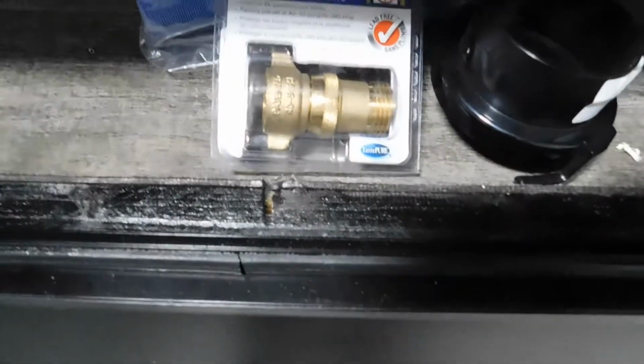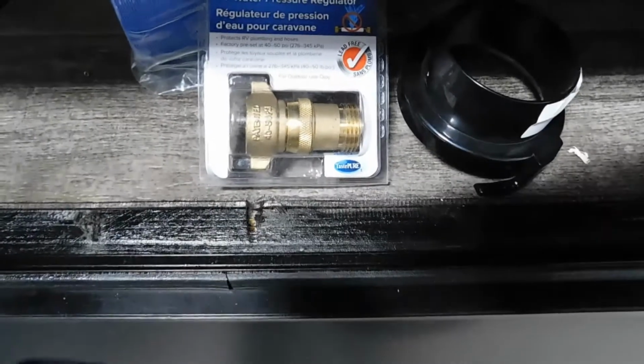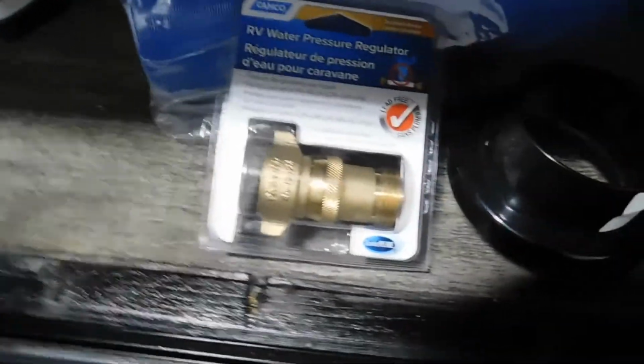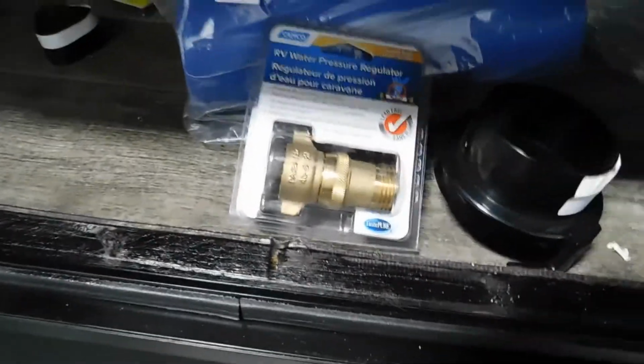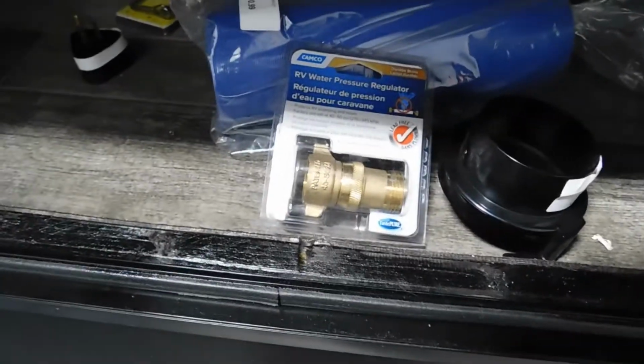This is going to be your water pressure regulator. So whatever water hose you guys end up getting, I would just leave that on it. It's going to regulate the water pressure going through the water lines, usually to about 40-41 psi. You don't want to just hook up a regular water hose to it. You could possibly end up blowing water lines out.